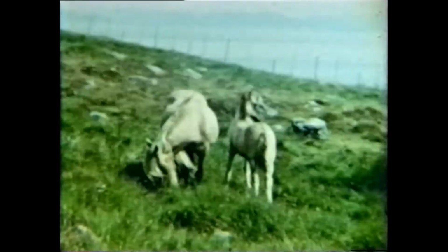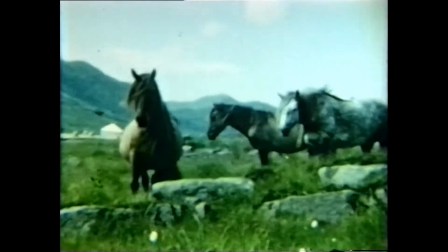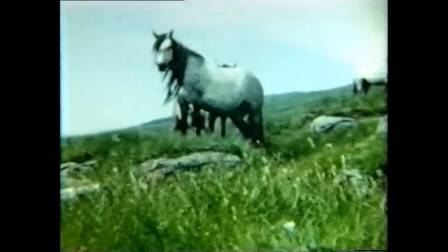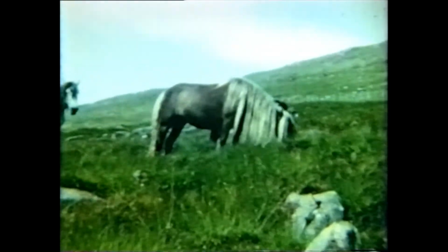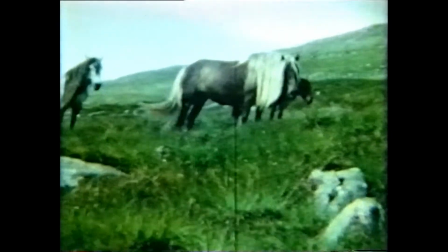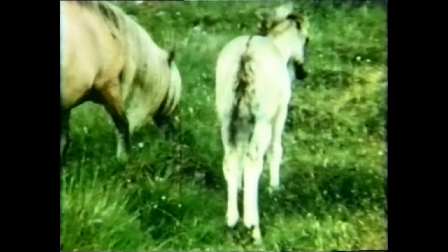That's Rum Beauty in the background. That's one of the Prides with her foal. And there's Duchess again on the left. And I think that's one of the Jeans in the background, Rum Jean. There's Rum Mary again, what an absolutely fabulous mane. And that's Sheila once more, Rum Sheila. Pride again. And there's a bay foal. In a minute you'll see Rum Duayan.